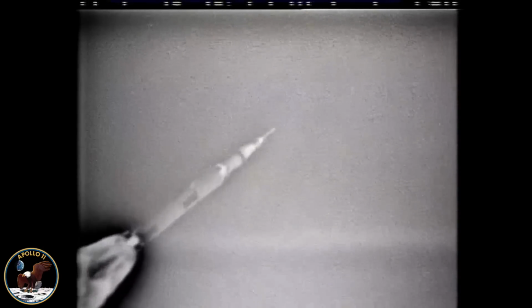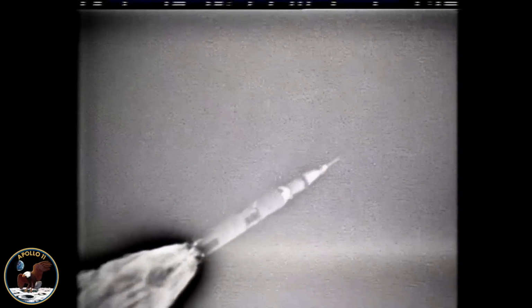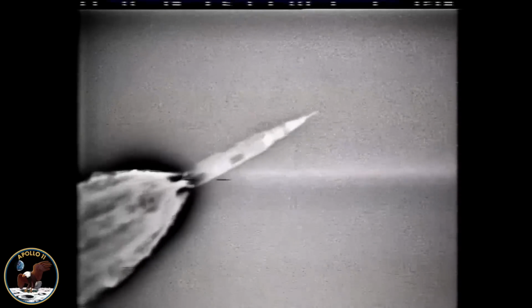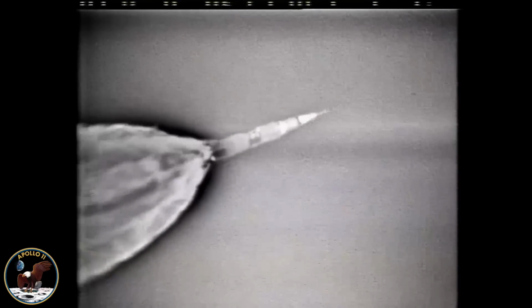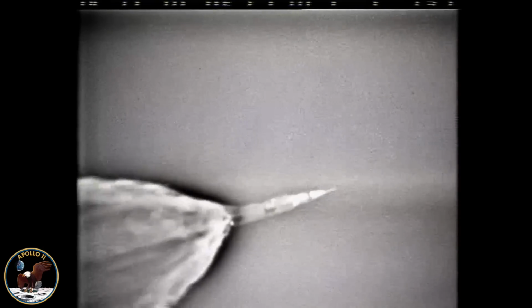We're through the region of maximum dynamic pressure now. Everything looks good here. We're at 30. Set 8 miles downrange, 12 miles high. Velocity 4,000 feet per second. Stand by for mode 1 Charlie. Mark, mode 1 Charlie.